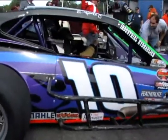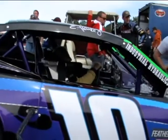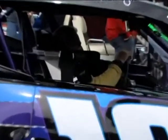As usual, it's a pleasure talking to Ed Flemke Jr. as he awaits now to go through tech inspection, which is really quite interesting in itself.